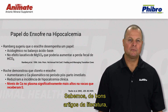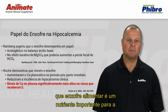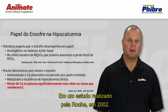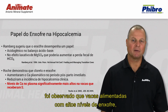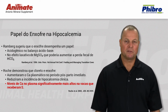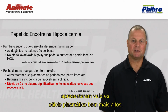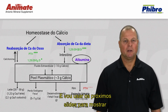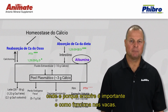We know through several good pieces of literature that dietary sulfur is an important nutrient with regards to optimizing calcium status of a cow. In a study done by Roche in 2002, they observed that cows fed higher levels of sulfur with the same level of DCAD had significantly higher plasma calcium values. And I'm going to use the next couple of slides to illustrate where and why sulfur is important and how it works in the cow.